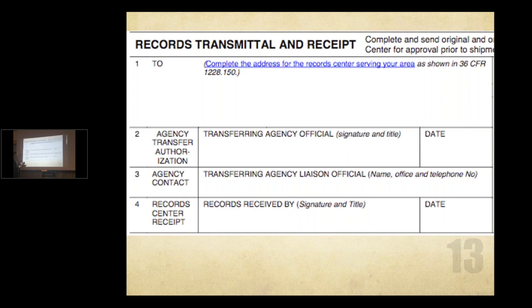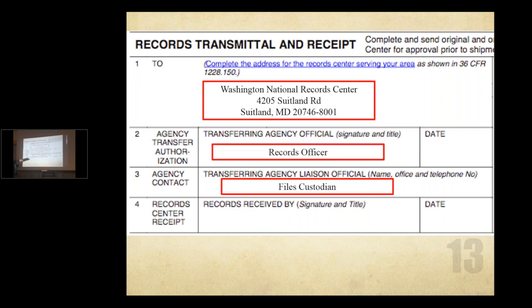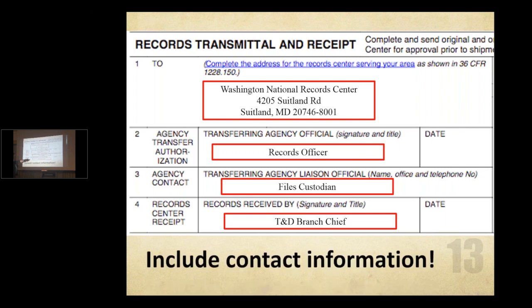Okay, moving on to page 14. Files custodian, records officer, P&D branch chief, that's our branch. Yeah, include the contact information, that's important. You want to have the phone number and preferably the email address in field 2 and field 3 if you can.